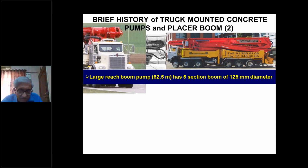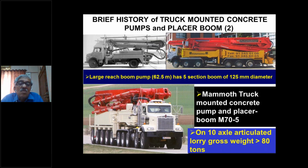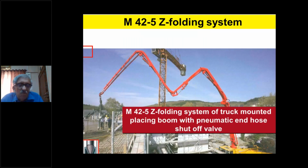Then came a bigger invention, a 10 XL truck with a mammoth placer boom, and it could place concrete up to 70-meter stretch. So friends, inventions go on, progress takes place, challenges to engineers is supported by these equipment suppliers, where taller buildings are being built and faster work is required to be taken place.